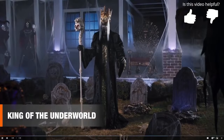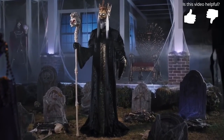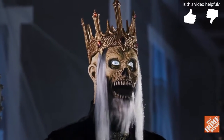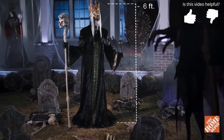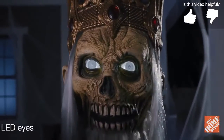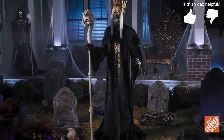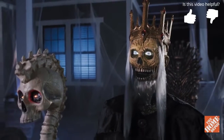Watch out for the king of the underworld. He extends his realm by stealing souls. This monstrous monarch stands a mighty 6 feet tall. He's got gleaming white eyes and a torso that moves from side to side to survey his kingdom of the damned.